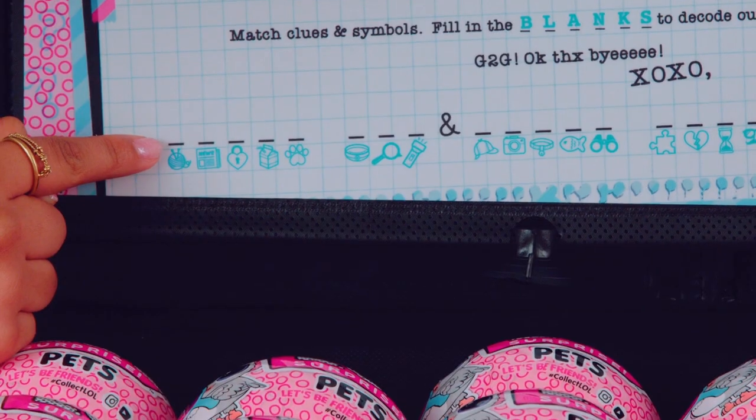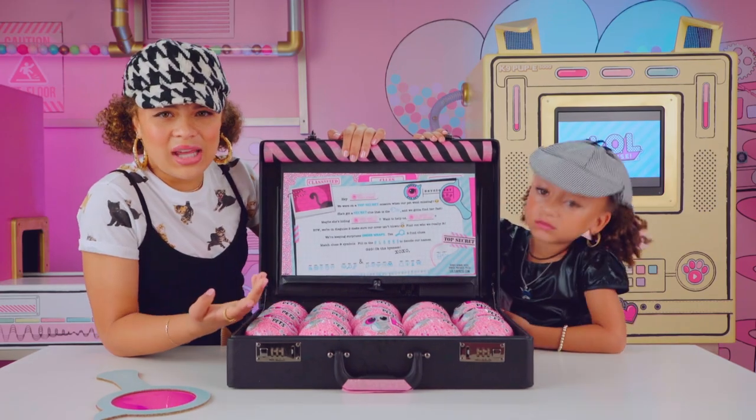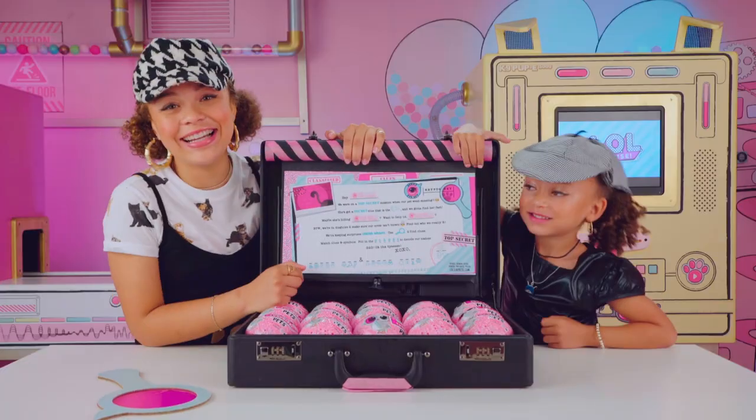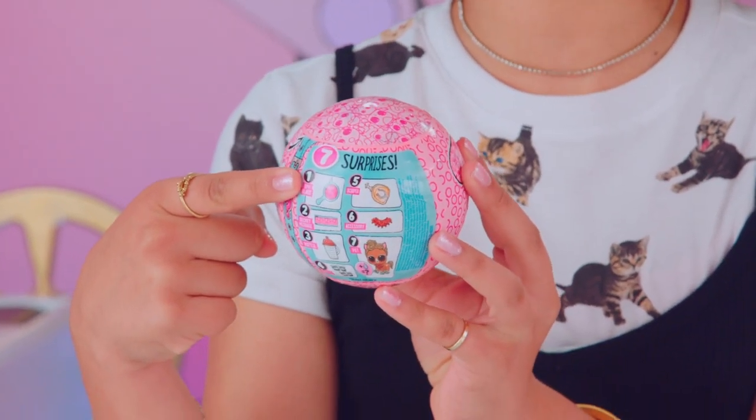XOXO. And look, there's little pictures under these lines. What does that mean? We're gonna have to use our sleuthing skills to find out. We have to solve this mystery the only way we can. Unboxing! Yeah! The I Spy Pets comes with 7 layers of surprise. Let's dig in.